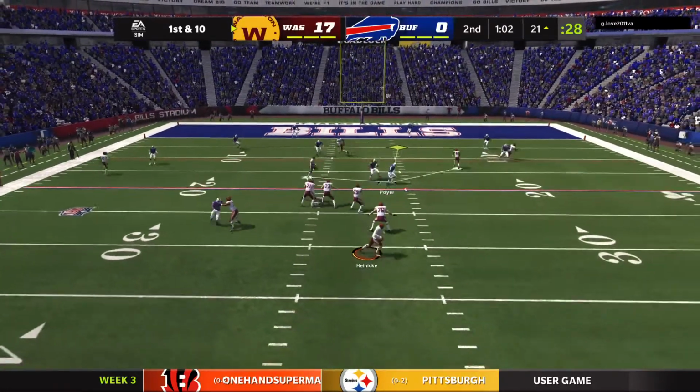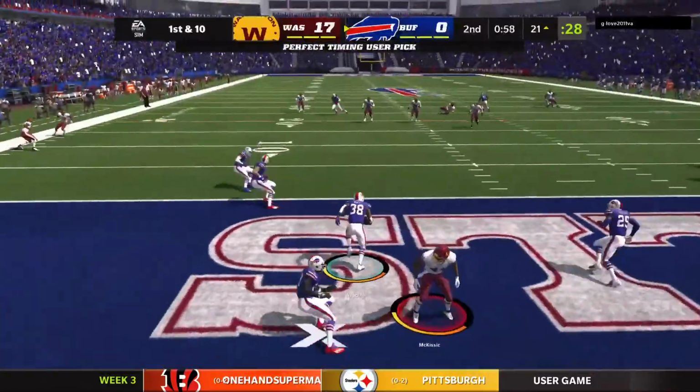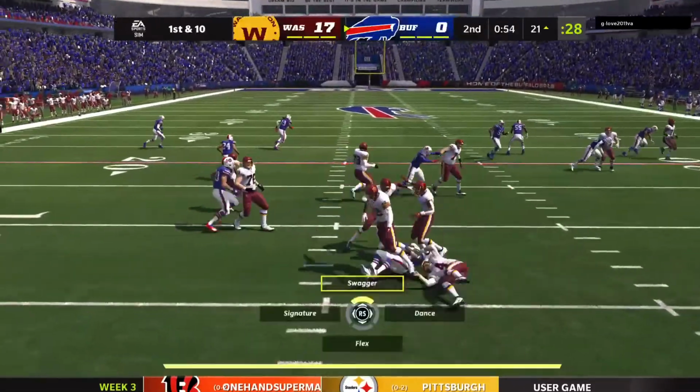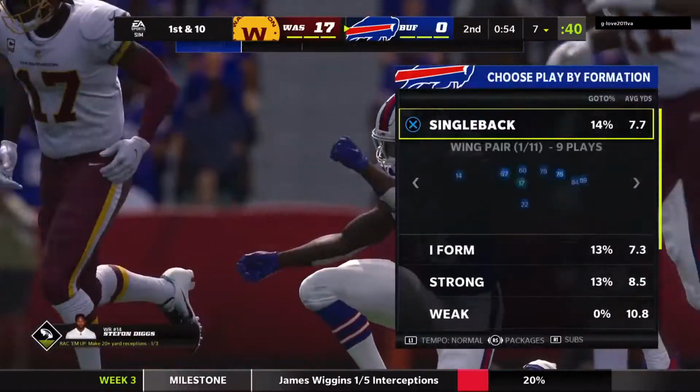Working out of the gun. Here's Heineke. Flush to his right. Going for it all. And this is going to be intercepted. Read it well, and it's picked. And the Bills are going to have it here as they'll start at their own 7.